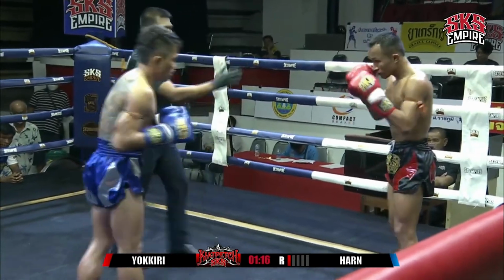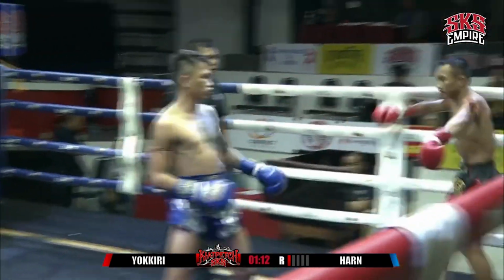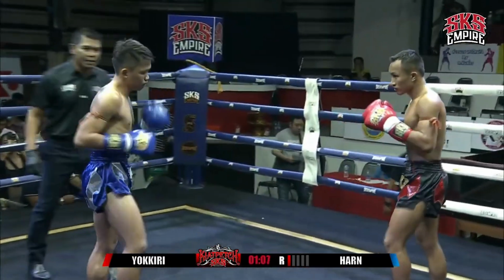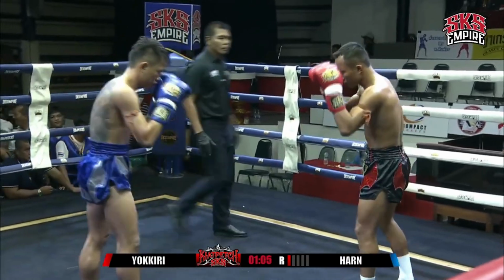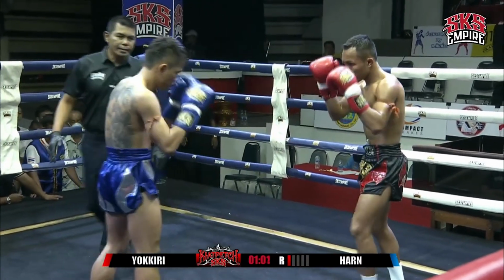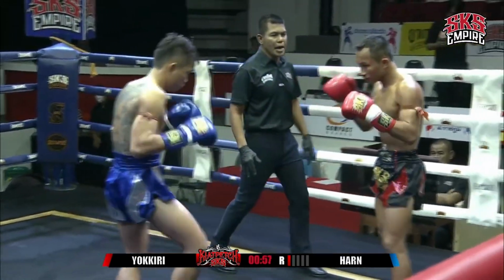Absolutely. Yokkiri sent that knee up 3 times, didn't throw anything, didn't waste any energy, but he got a read on his opponent, and that's exactly what boxing is sometimes. It's an investment of energy to try and get an edge on your opponent. Very beautifully done by Yokkiri. So although punches are not being landed or kicks, there's a lot going on right now.